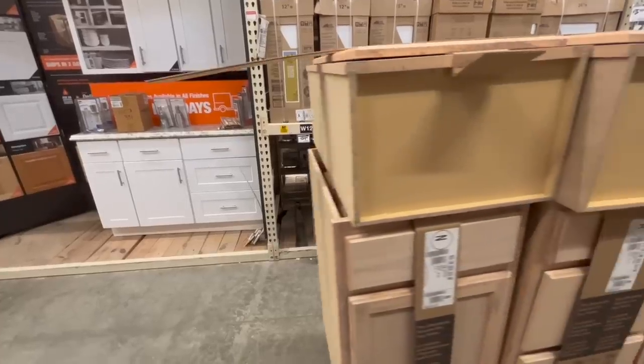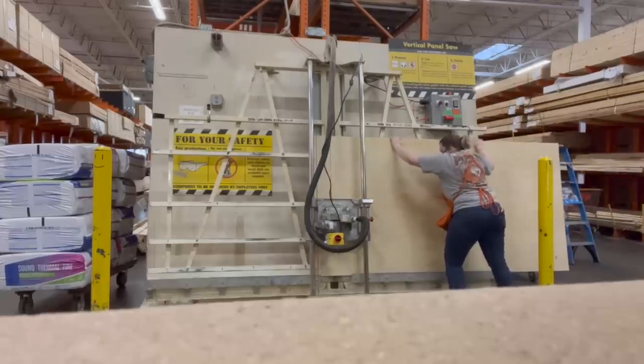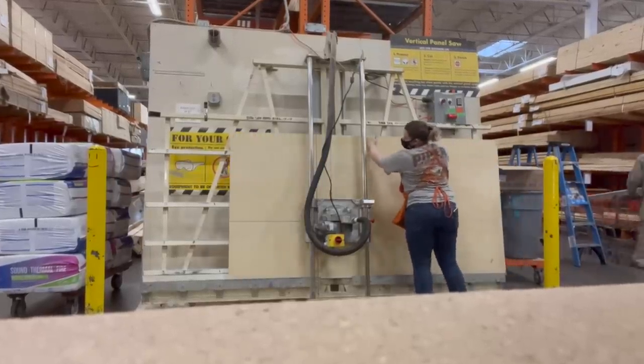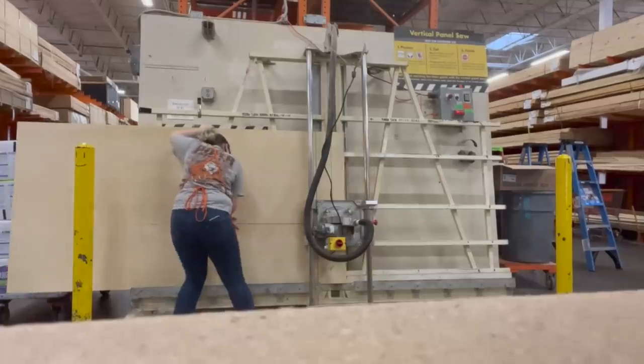Since I already knew the height of the kitchen island, I went ahead and had them rip down a piece of plywood that I was going to use for the side panels so that we can more easily fit it in our van, because it was already going to be quite a tight fit.